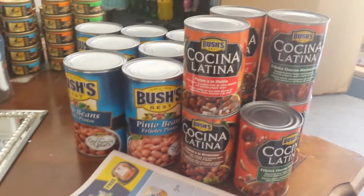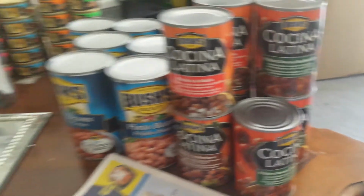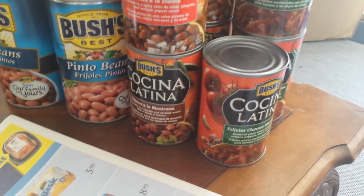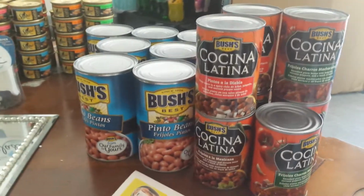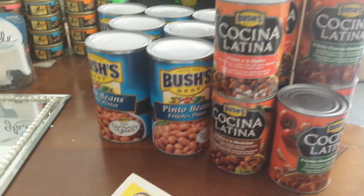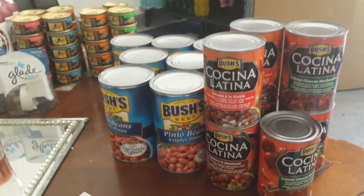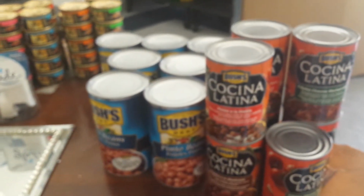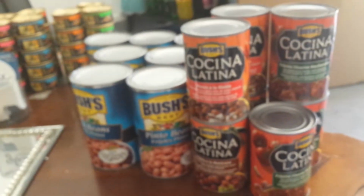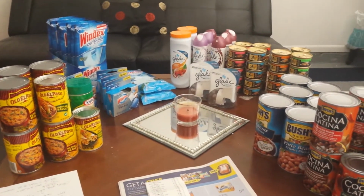And then my last deal was the Bush's beans and the Cocina Latina beans. I didn't really write down a breakdown for this. I was just going to show you guys my receipt. Let's see. Okay. They're 50% off. There is a sale. And then we have the dollar off of the Cocina Latina when you buy any other Bush item. I chose the big pinto beans. They did have the smaller cans, but I love pinto beans, so that's why I got the big ones. So I got 14 cans, and my total was $5.18. Trying to zoom in for you guys. $5.18 for 14 cans. Yeah, I thought that was a good deal. I'm stocked up on beans now, so we'll see what we're going to do with all this. And that was my Publix and Target haul.